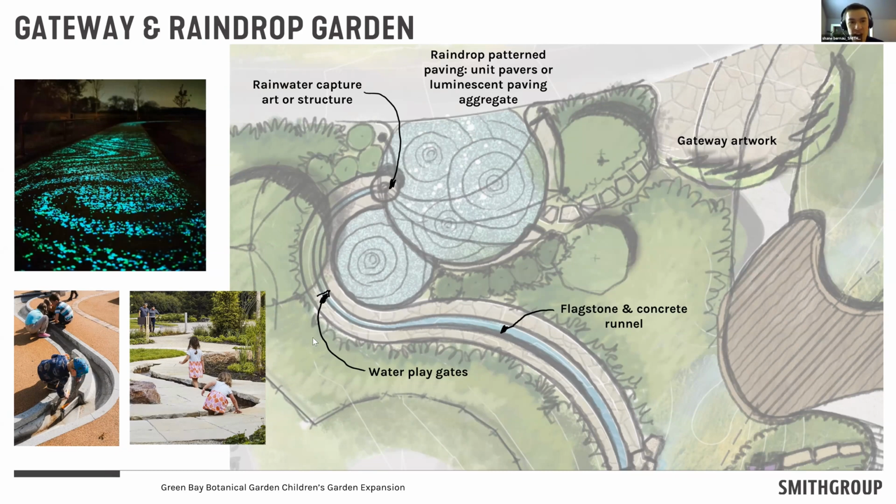And then I think there's all sorts of other little details we can layer into this to emphasize and reinforce this idea and this beauty of raindrops falling from the sky. And it might be as simple as what we're doing in the paving patterns and the materials that we're using in the paving to tell that story.